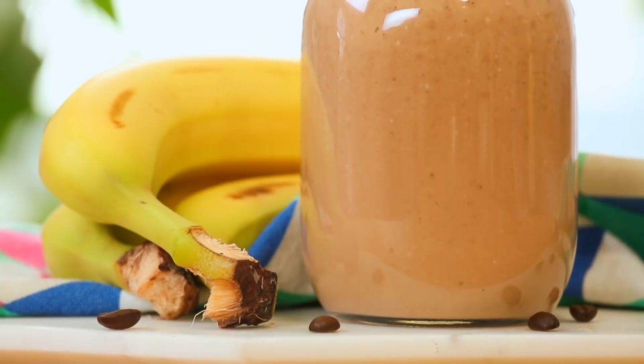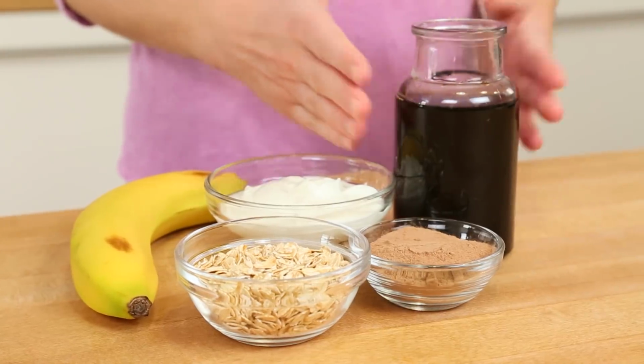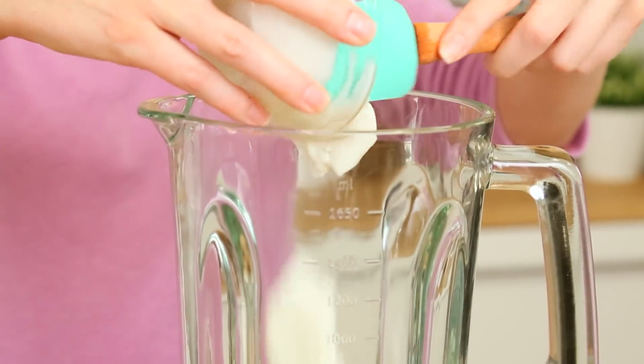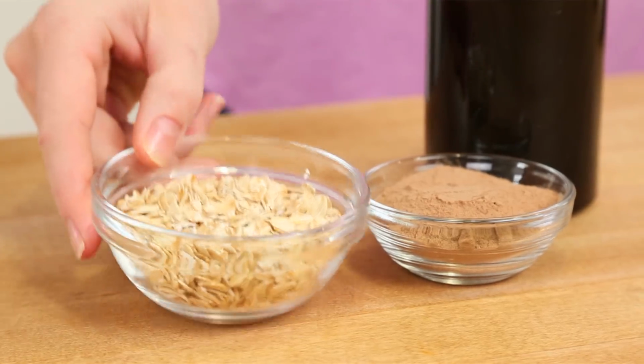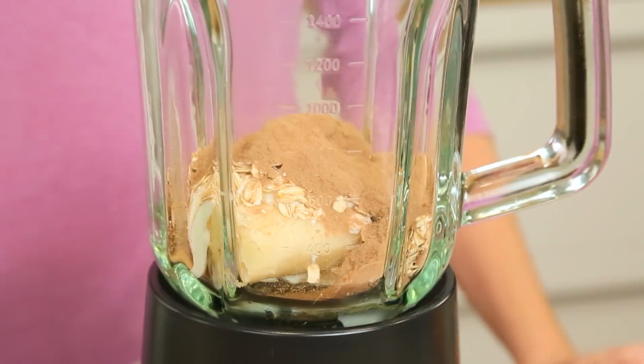Next up, guys, I am making a mocha smoothie, which combines 2 of my favorite things, coffee and chocolate. So there's a lot to like about this smoothie. It all starts with a banana in my blender. To that, I am adding some vanilla flavored yogurt. I'm going to add some oats for a little more fiber in this smoothie. And then I'm going to add my chocolate protein powder.